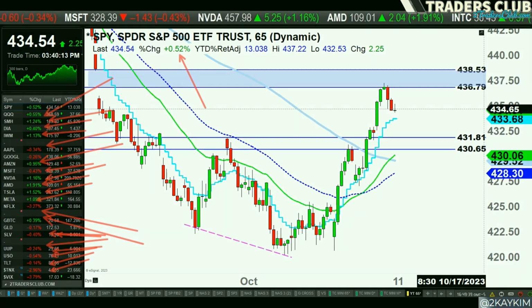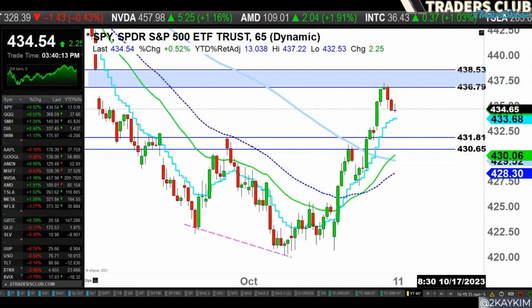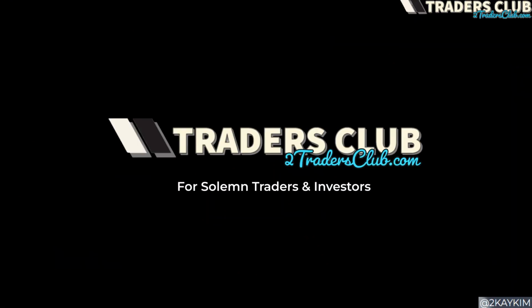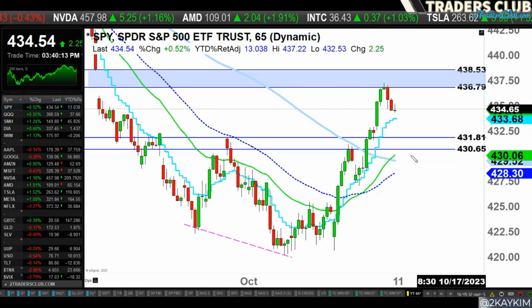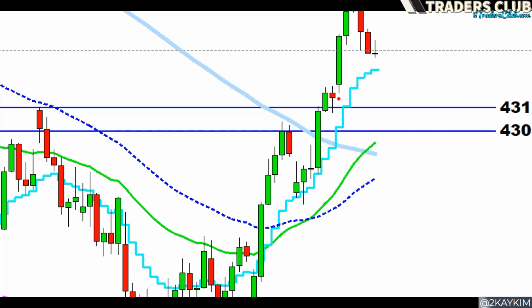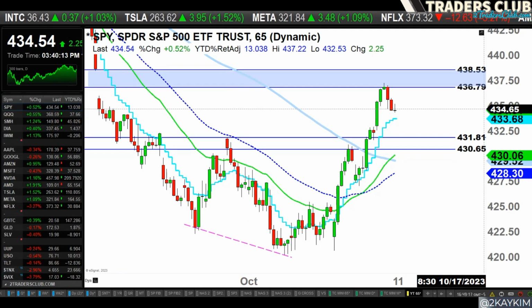Let's stay with the S&P 500 ETF, Spider. 65-minute chart here. So this is what we closed yesterday. It looks like we actually saw that slight up gap here again. This is where we closed yesterday. We gapped up this morning and looks like we did rush to the upside here.